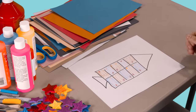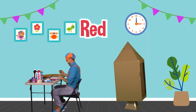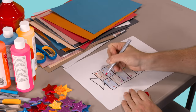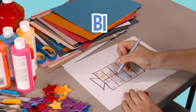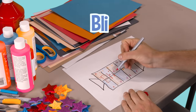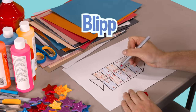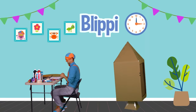All right, I think I have a really good idea. Let's take the color red because it's nice and bright. And spell my name. Will you spell my name with me? Ready? B L I P P I. Blippi. Perfect. All right, so that is the plan.